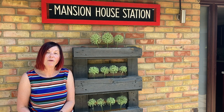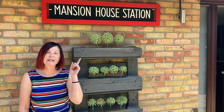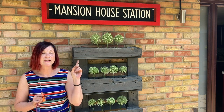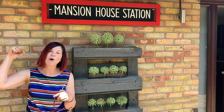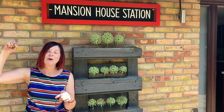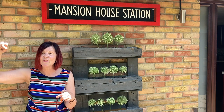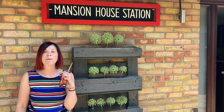And a lot of people have asked, what's with the Mansion House station? What does it mean? So I'll tell you very, very quickly. It's an old London bus sign from the red London buses, where at the top you'd have the destination and they would roll it round when they reached the destination and were off somewhere new. And that's just from there. And Richard put it in a frame for me.